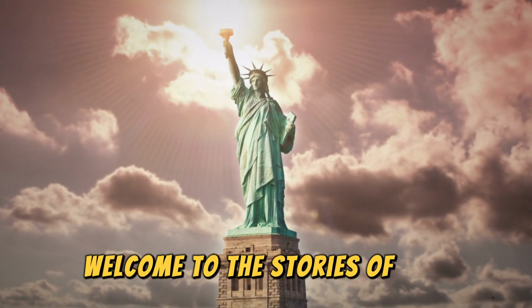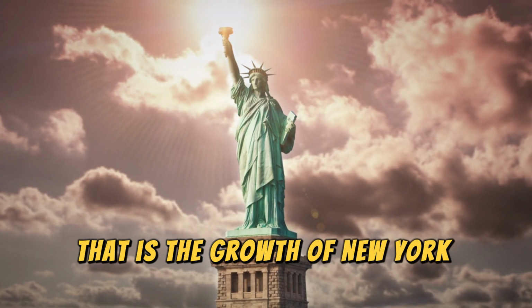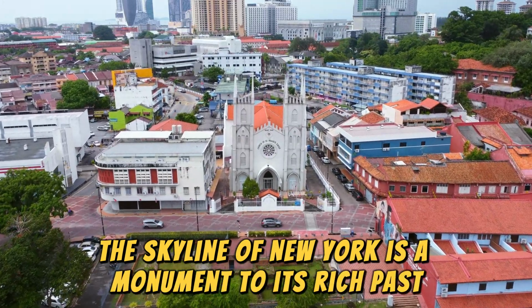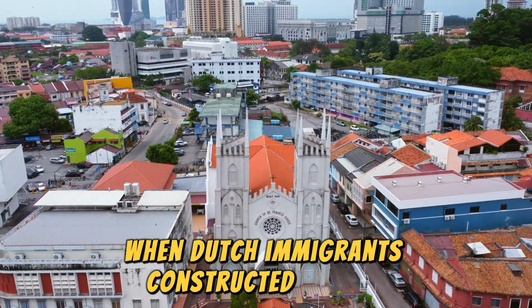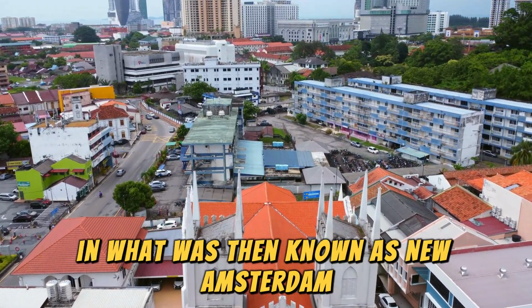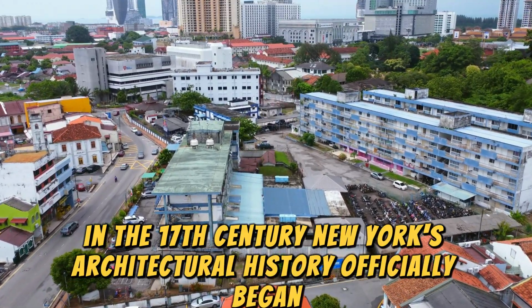Welcome to the stories of zeal, inventiveness, and cultural change that is the growth of New York architecture. The skyline of New York is a monument to its rich past, encompassing both tall skyscrapers and colonial colonies. When Dutch immigrants constructed modest wooden houses with steep roofs in what was then known as New Amsterdam in the 17th century, New York's architectural history officially began.